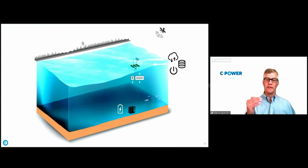Sea Ray consists of a device on the surface that captures and converts the ocean wave energy into electricity. We store that energy in batteries on the surface, in the Sea Ray, and on the seafloor. We're able to provide real-time data and communication support. And this is important because it allows remote command and control of assets. It allows more robust data to be collected and live data to be fed into the cloud.